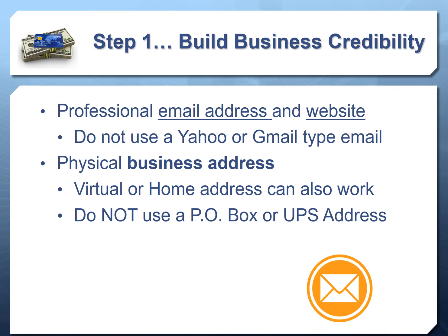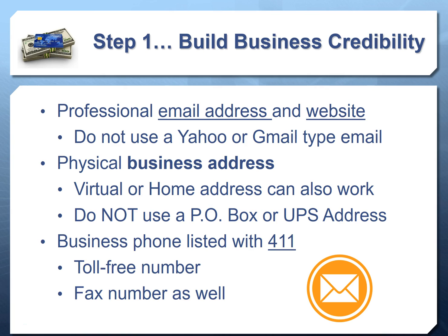What you can never do is use a UPS address or a PO box address. And the reason for this is because credit issuers and lenders have a database they keep of all UPS and PO box addresses. Their computers cross-reference that database. If they pick up that you're using one, you'll automatically get denied. And what's interesting is you may never know why. You're out there trying to apply for loans, credit cards, and credit lines, and you don't even realize it's because you're using a UPS address. Well, that can easily prevent you from getting denied. Never use a UPS or PO box address. Use a business address if you can, a virtual address if you can't, a home address as a last resort.